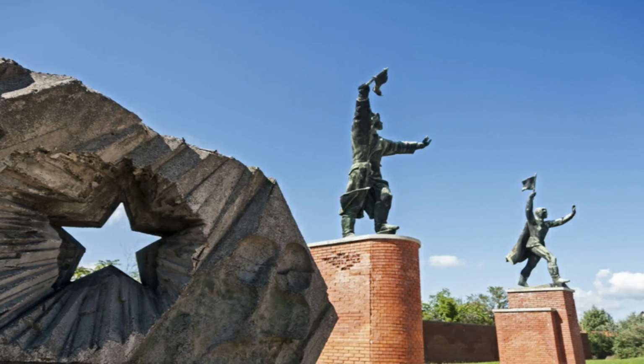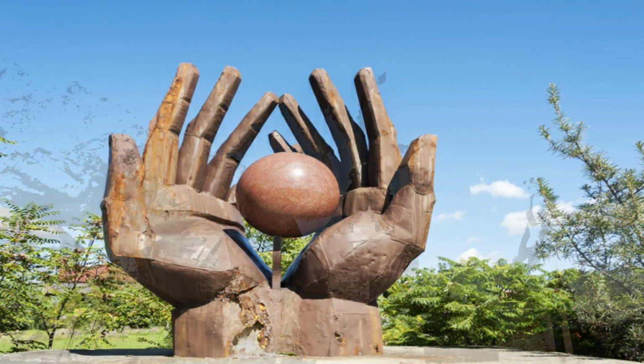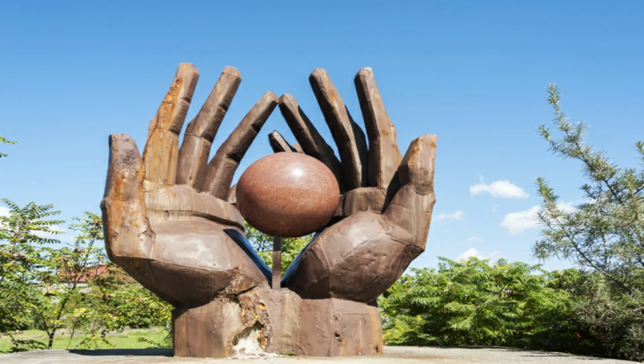When the park was opened in 1993, it became a place to display some of these monuments and showcase an important part of the city's history.